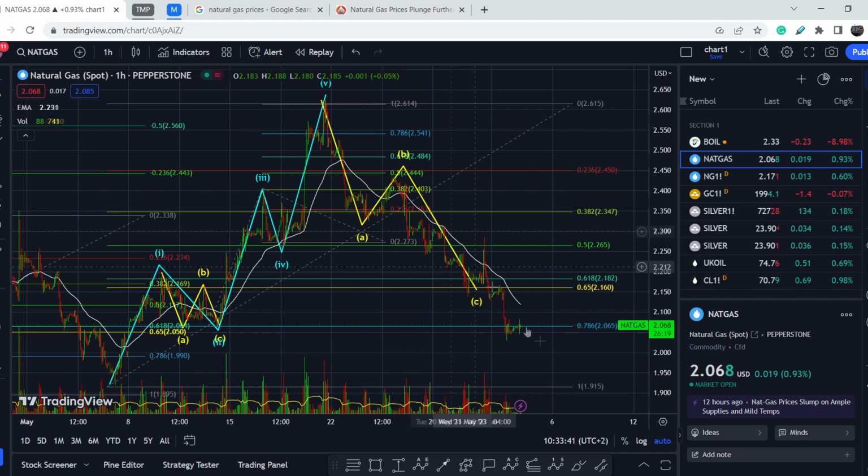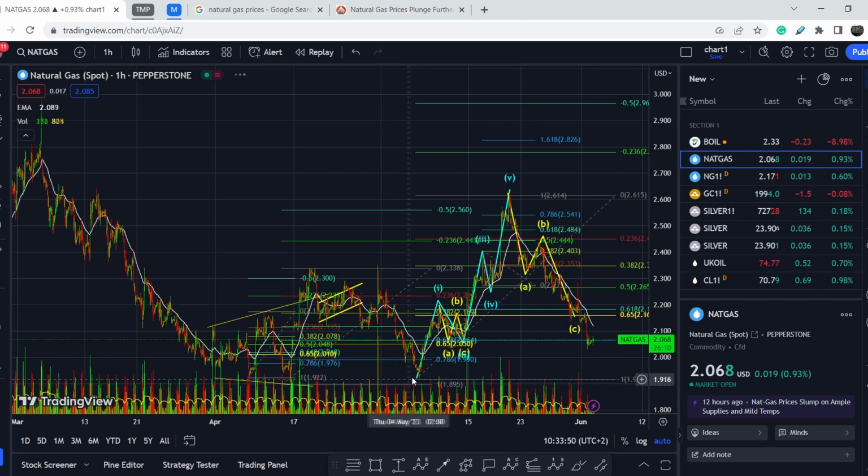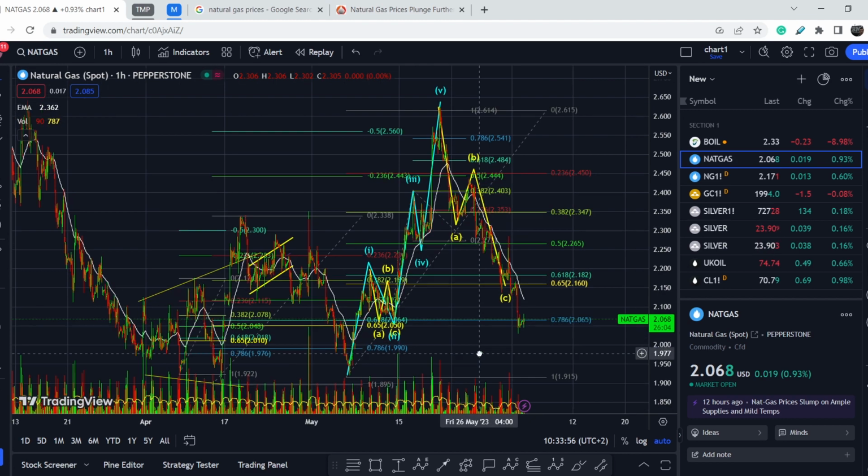And I have to say that this movement to the downside most likely is the beginning of the major movement that should break its swing low at probably 1.91 cents. And if it happens, we will establish the swing low for natural gas spot prices.